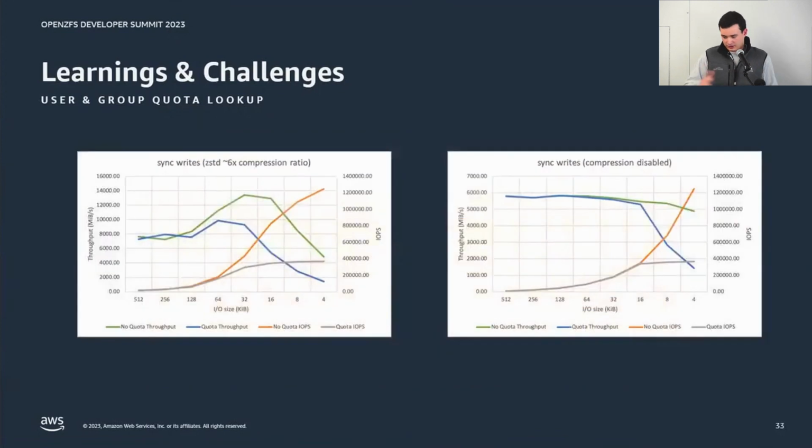And so afterward, with these quotas actually disabled, we were seeing some huge differences in performance for this specific type of workload, where when we had compression or when we had quotas completely disabled, we were seeing up to 3 times the IOPS achieved on sync writes, double the throughput in some cases on sync writes. So for a lot of our customers that aren't using group quotas, this is a big improvement.